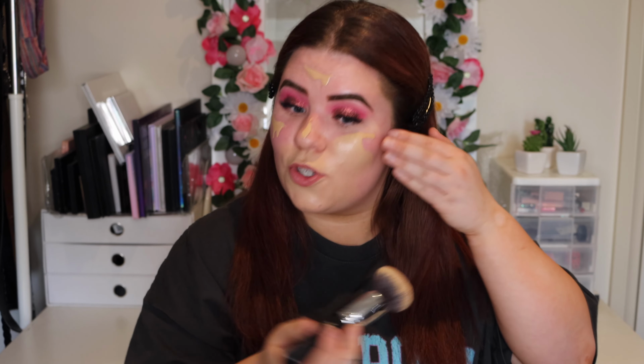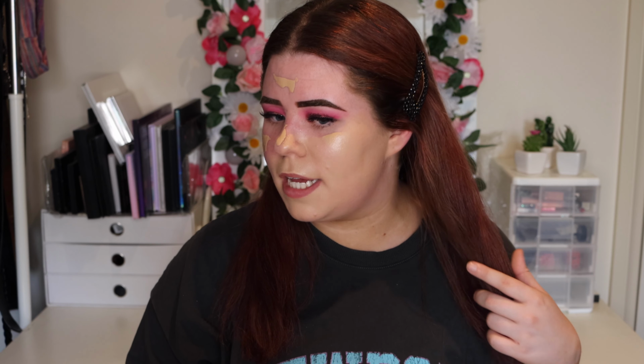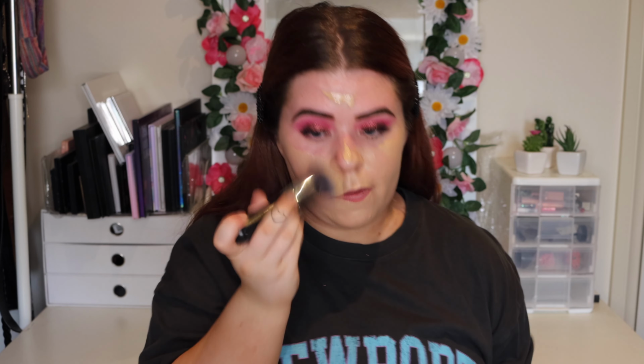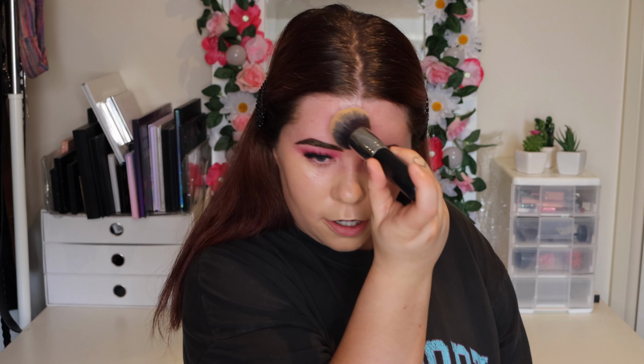It's got a really strong scent. So if you don't like strong scents, you might not like this. But the coverage is amazing and it feels so lightweight. This would be a really good summer foundation because it's full coverage, but you can't really feel it. But oh my god, the scent is so strong.